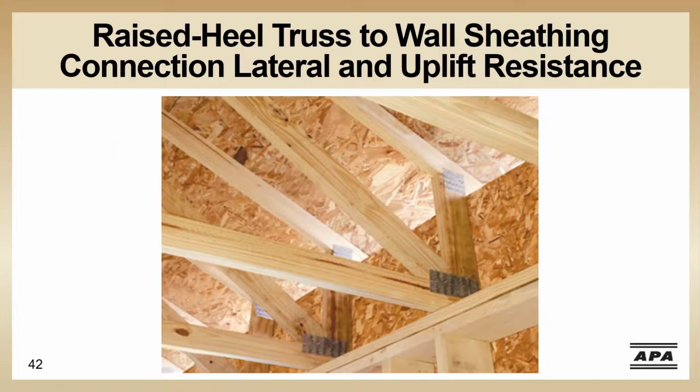Here is the detail in practice. When plywood or OSB wall sheathing is extended from the wall studs onto the ends of raised heel trusses, the resulting connection improves both lateral and uplift resistance. Such a connection can often eliminate the need to install blocking between trusses over braced wall panel locations, and as mentioned, potentially reduce the need for hurricane straps.